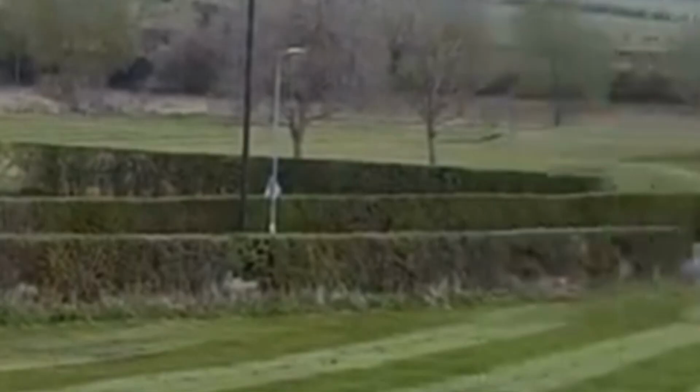So we round other wee bits of the course. Back round. This is looking down to 10th at Dalmilling, par 4.